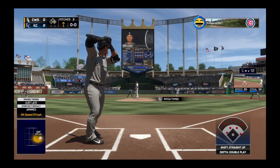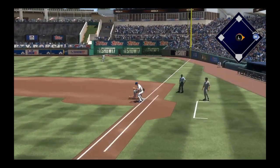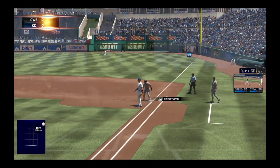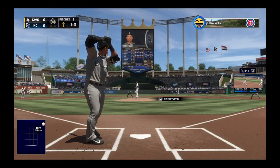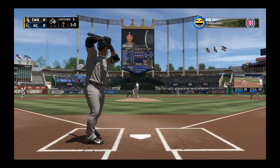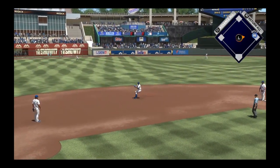Into the box now, Yulieski Gurriel. The average for him entering play sits down in the .250s. And a pitch out, nothing doing though, and that's ball 1. Nobody out, runner on first. On a line to shortstop.